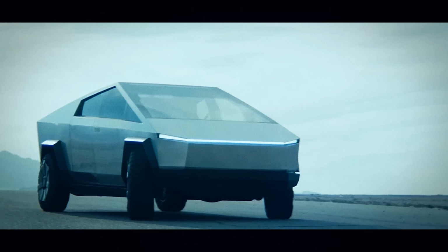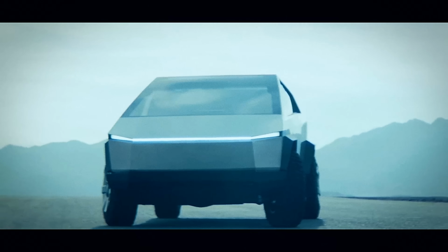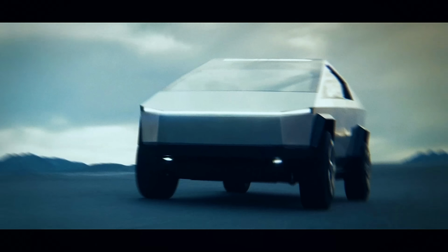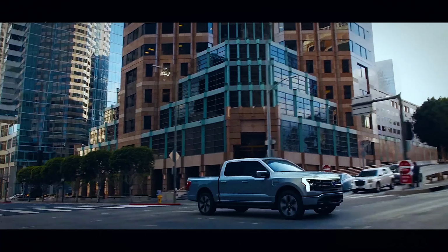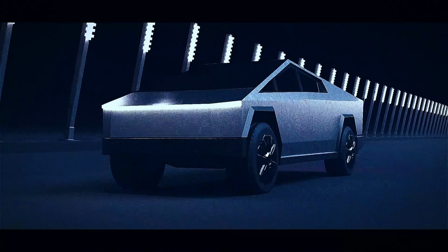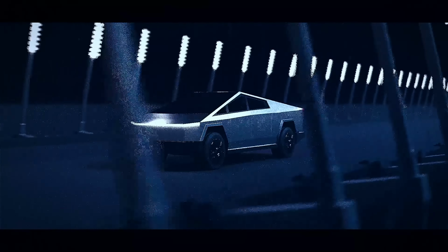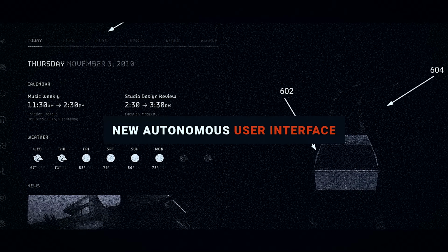There's also a planned quad-motor model. Details remain scant, though it's unlikely to be released before 2024. Once again, for comparison, the Ford F-150 Lightning manages 230 to 320 miles of range depending on the model. The Tesla Cybertruck is quite literally miles ahead of its competition. Number 6. New autonomous user interface.